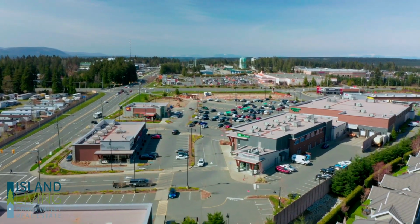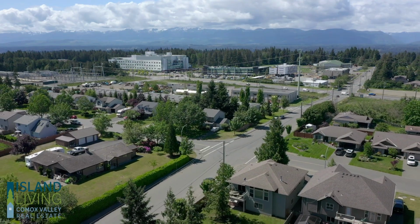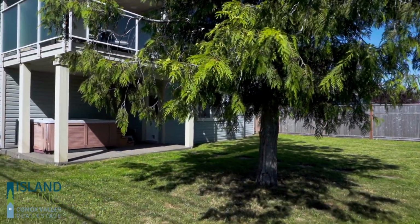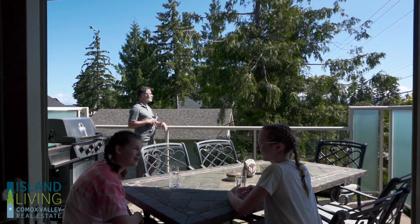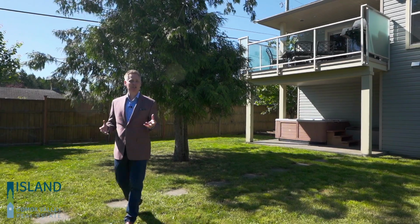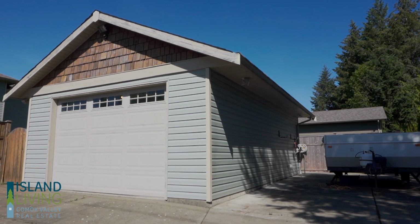This home is centrally located near shopping, golf, schools, hospital, and the recreation center. And for the handy person in you, or simply to store all your toys, this home features an additional 450 square foot workshop.